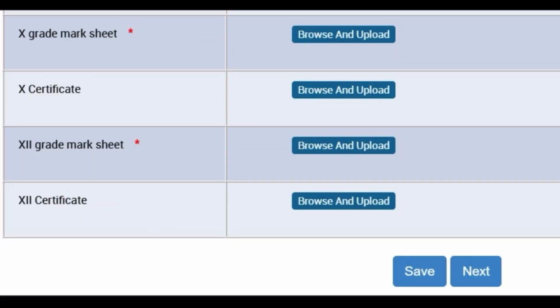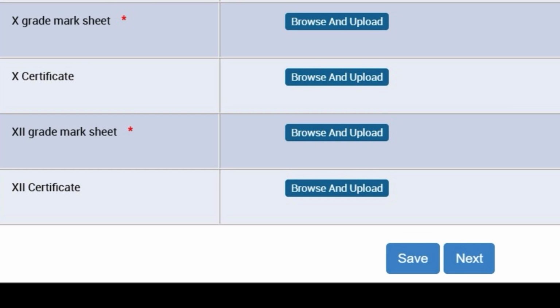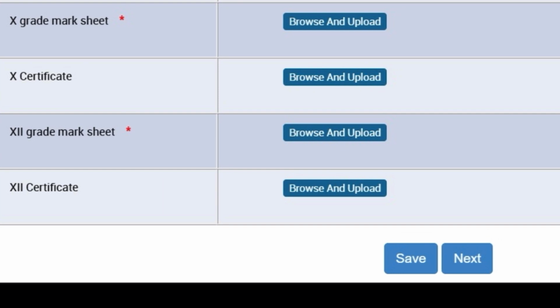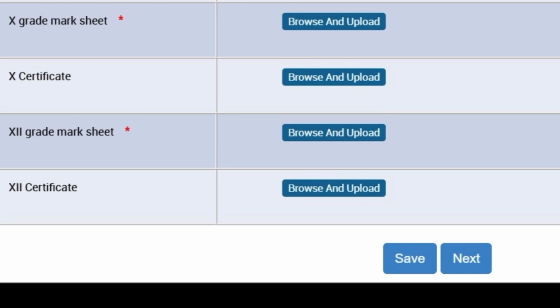Okay, next up comes your mark sheet details. Here you need to upload your 10th grade mark sheet, where the marks are populated. Then you have to upload your 10th certificate, 10th passing certificate. So for the ICSE board, I have to make sure that they got two mark sheets, right? One is your mark sheet where you got the actual marks, and the next one is your passing certificate. So here in the certificate section you have to upload your passing certificate.